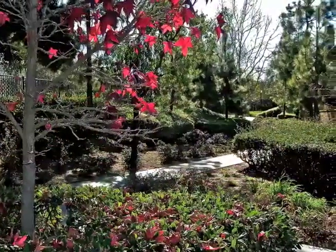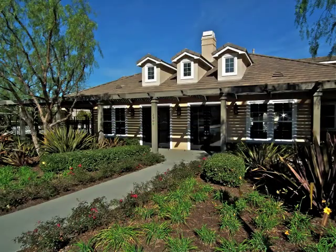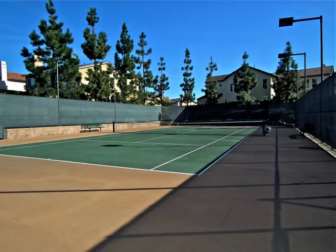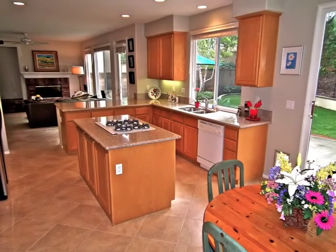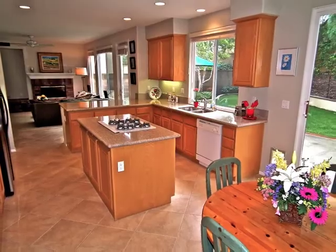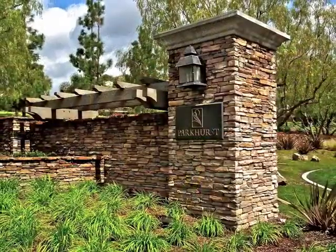Stroll the 2 miles of walking paths, or just spend the day vacationing, enjoying the private world within the gates or behind the glass of your own private paradise, that is, the Parkhurst lifestyle.